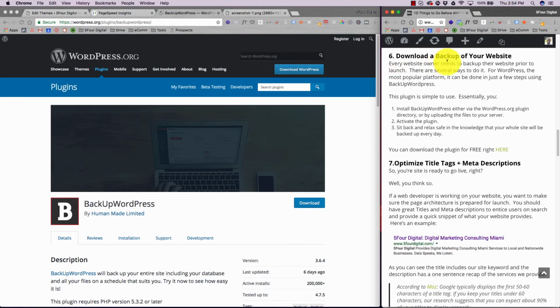All right, guys, number 6 is download a backup of your website. Every website owner needs to have a backup of their site prior to launch, and there are several ways to do it. The best way to do it, I think, and the easiest is by using Backup WordPress, which is a free plugin from WordPress. All you need to do is install this Backup WordPress plugin. Just hit download and install that onto your WordPress site. Activate the plugin, sit back and relax because everything is getting updated on a daily and weekly basis.